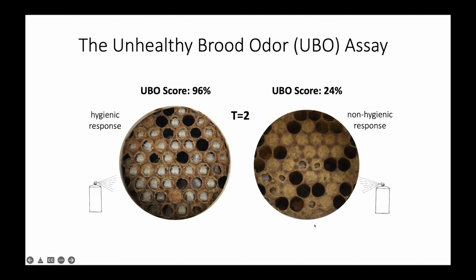So in your research, was there anything that really stood out to you that kind of surprised you throughout the process? Yeah, I think the first thing that surprised me was that these weren't novel compounds that appear when the brood is unhealthy, that they're just these compounds that are present on every bee, and these small changes are what the bees pick up on.